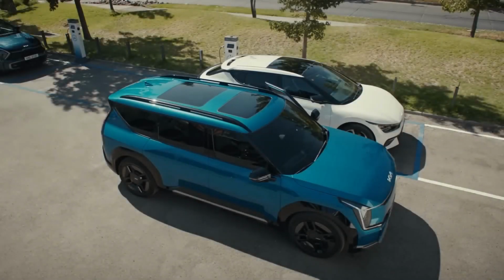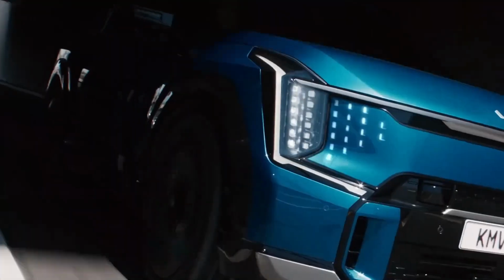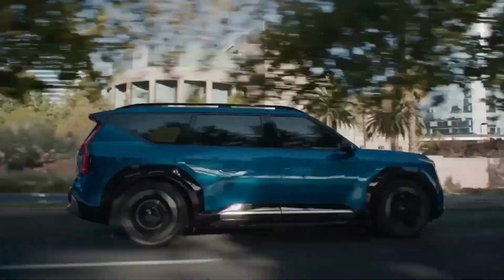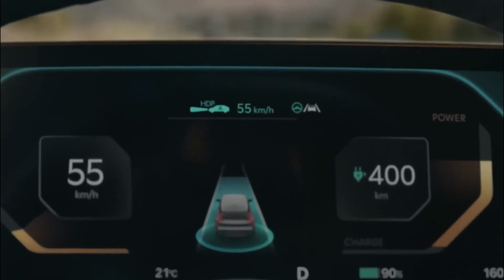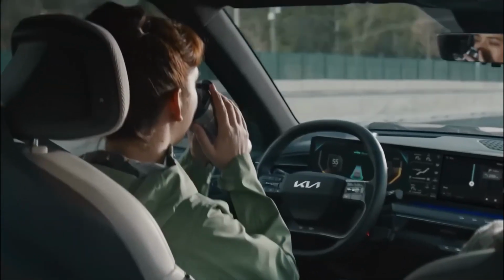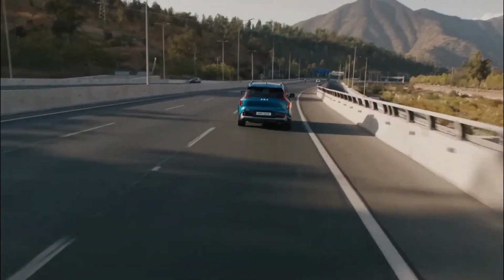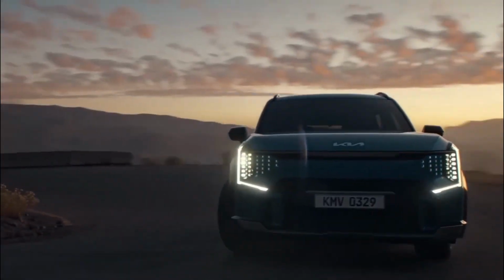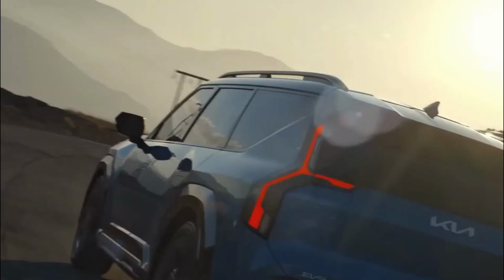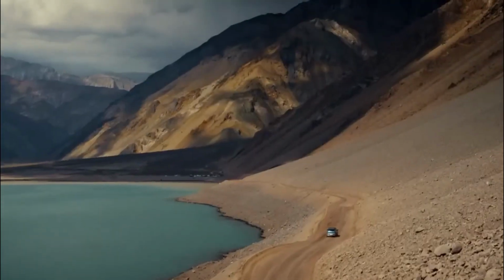With a single motor, the standard EV9 can deliver about 215 horsepower, while dual motor models can raise this to 379 horsepower and 516 pound-feet of torque. This should be enough power to take it from 0 to 62 miles per hour in about 6 seconds. And just like in the Genesis GV60, there is a boost button on the steering wheel that will give it about 516 pound-feet of torque for about 10 seconds. This makes its acceleration pretty amazing.